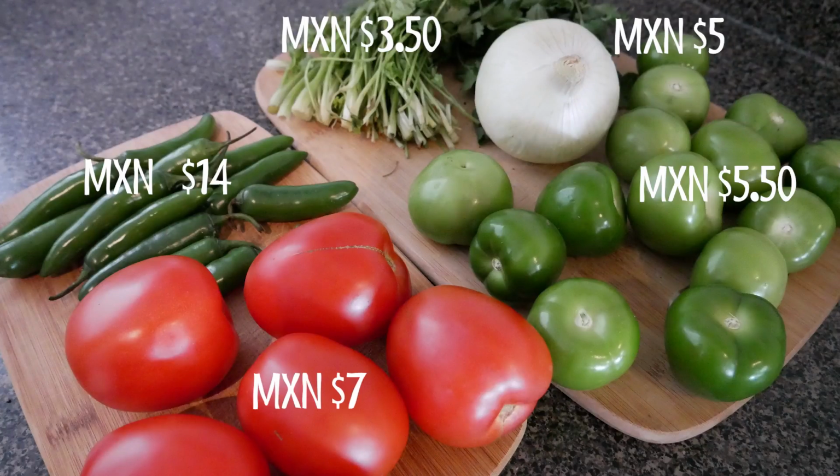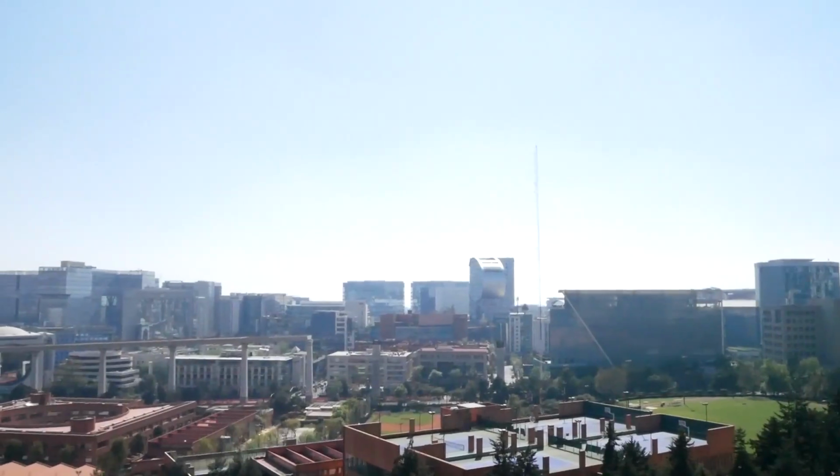Guys, we're ready to go back home and cook the salsas. We just bought everything we needed. All of this was 44 pesos, about $2.